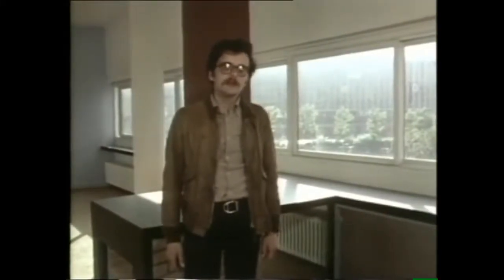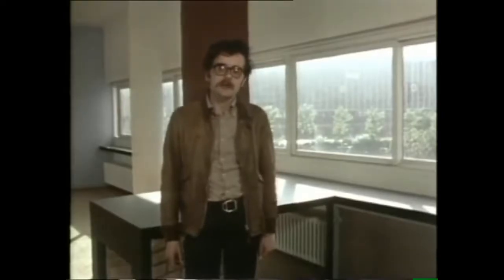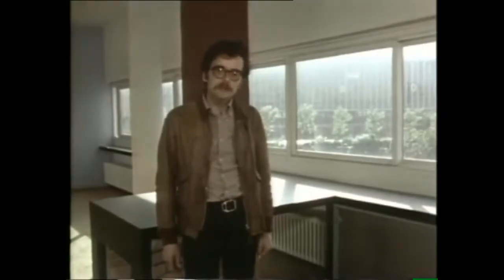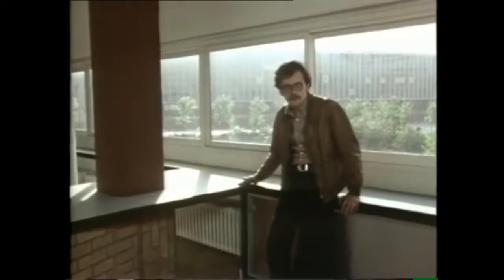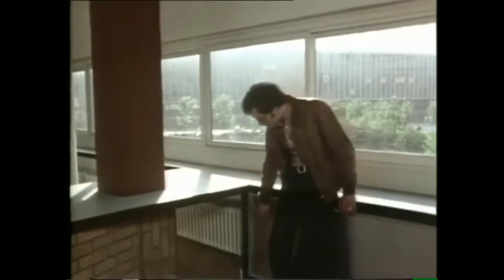Corbusier does rather limit the freedom of his clients. He doesn't want them cluttering up the space with unnecessary furniture, so he builds in their cupboards for them. These are solid concrete slabs set into the wall. You couldn't get rid of them if you wanted to. The doors are of aluminium.